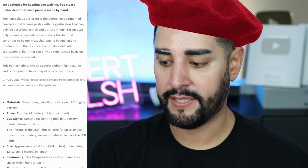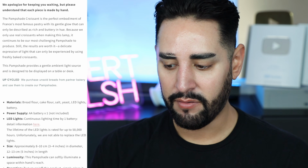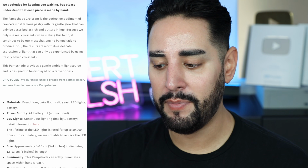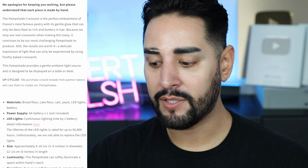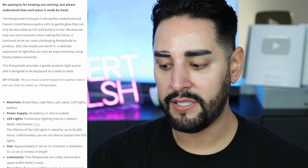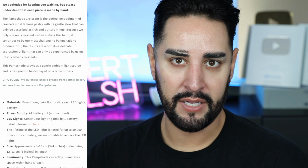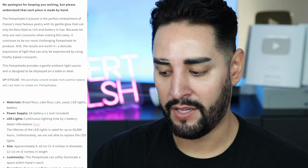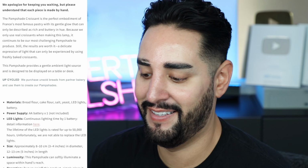The Pamp Shade Croissant is the perfect embodiment of France's, is that a real word, most famous pastry. With its gentle glow that can only be described as rich and buttery in hue, or just a yellow light. Because we only use real croissants, making this lamp continues to be our most challenging Pamp shade to produce. I personally don't think it's worth the challenge, but whatever. Still, the results are worth it.